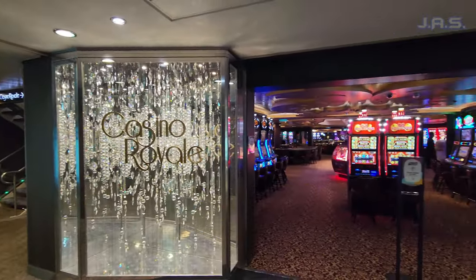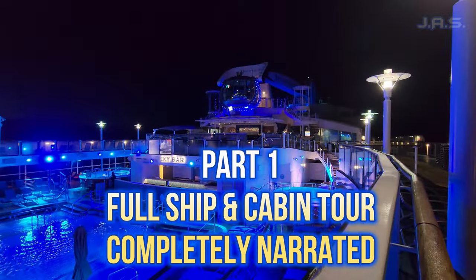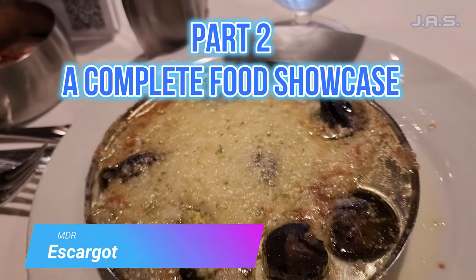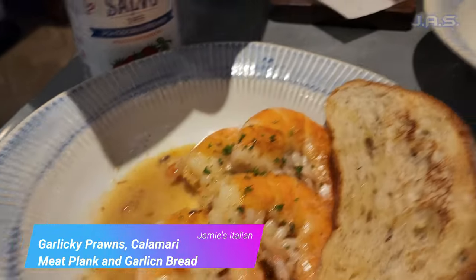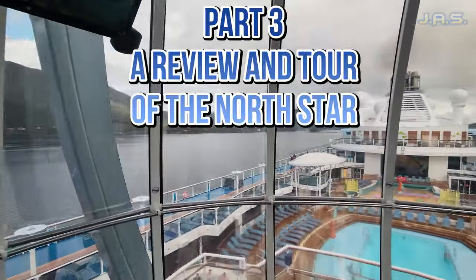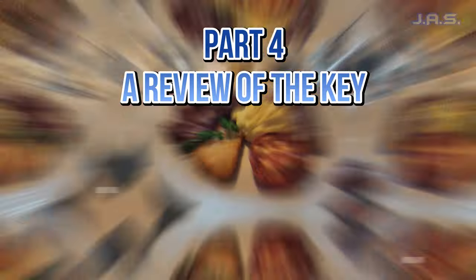So first, starting off with a full narrated tour that's going to be both day and night. After that will be a complete food showcase, and that's going to include all the meals in the MDR, a full buffet tour, and then also the specialty dining and things like the Solarium Bistro and some of the other complimentary items as well. After that will be a full review and tour of the North Star, one of the most popular things on this cruise ship, and then after that will be the key, the VIP package that a lot of people have questions about.